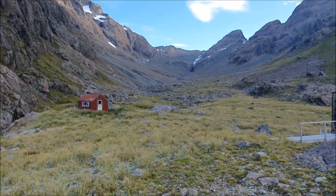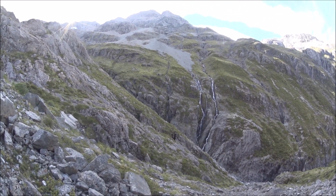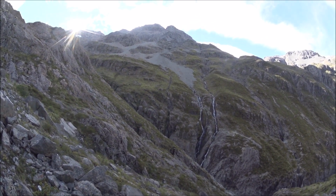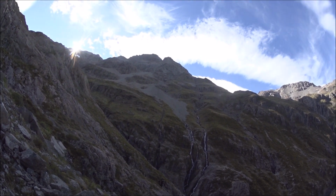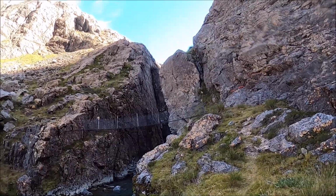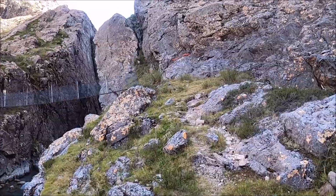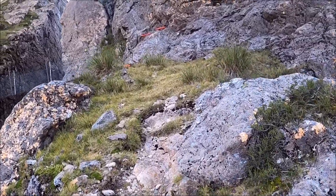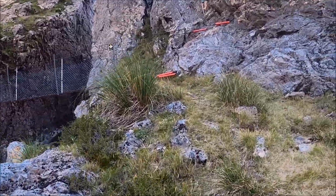Amazing little hut, amazing. This spectacular points of interest on the way out. So all that's runoff. You can't see where it's running off from, but it hasn't stopped. Okay, here's the bridge that we didn't cross yesterday. So I'll just go over it. Looks like a pretty good scene up the gorge, you know.